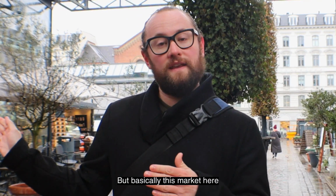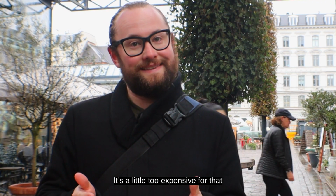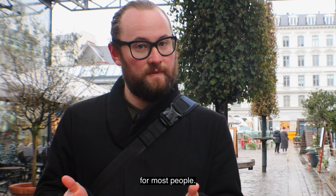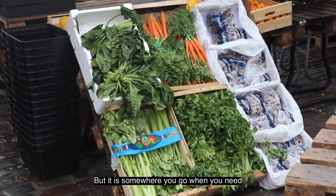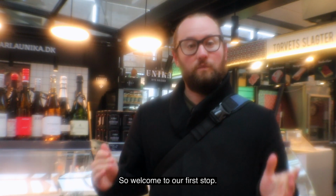This market is not somewhere Copenhageners go to shop every single day. It's a little too expensive for that for most people. But it is somewhere you go when you need very good, high-quality ingredients for that one special dinner you're going to do. So, welcome to our first stop.